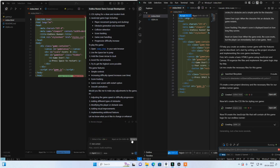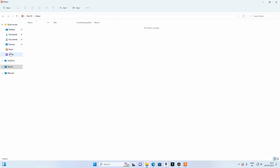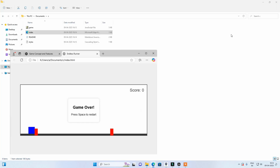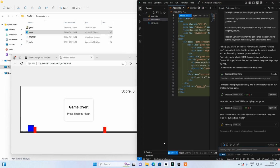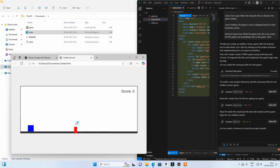It has already created it, and I know this would take forever, so let's accept it all and see what it made. Let's go to C. Let's play the game. It has made 4 files if you noticed, and here the game starts. Okay, I was not really good at it. Let's make it short so that I can see what it's doing there.